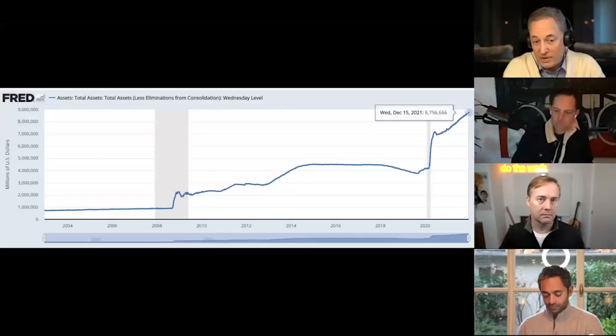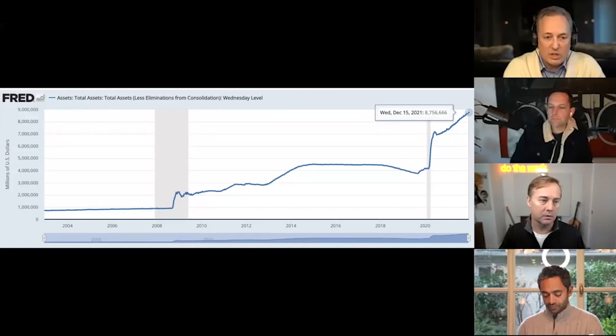I wanted to bring up this chart from FRED on total assets on the Fed balance sheet. I think it is really interesting to look at this, because the Fed had about $1 trillion of assets until 2008. Then we had the financial crisis and they doubled it. That's when quantitative easing began. It went to $2 trillion.